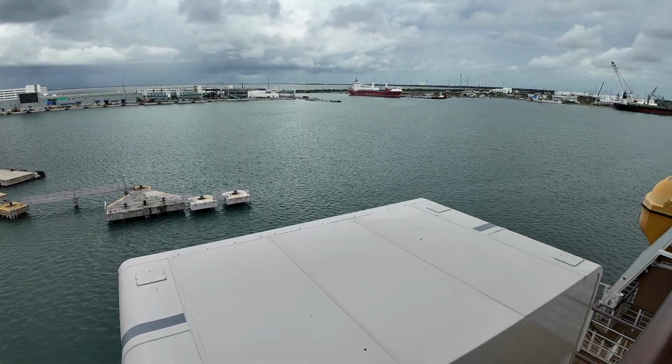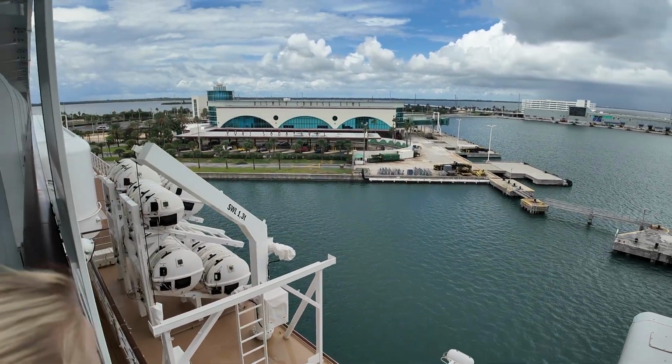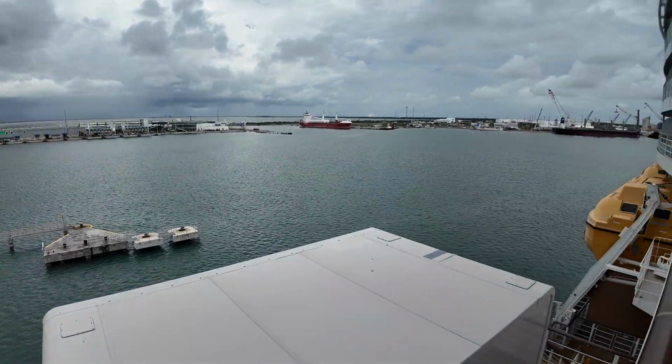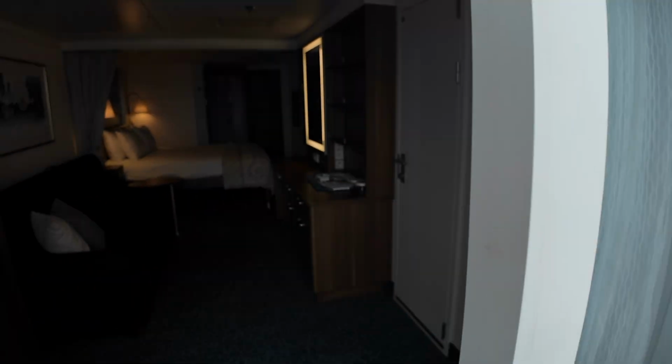So we are still ported, obviously. We haven't done our sail away party. There's where we came from, the Disney Cruise Line, Port Canaveral. Everybody is not in the car anymore. But here is our room.